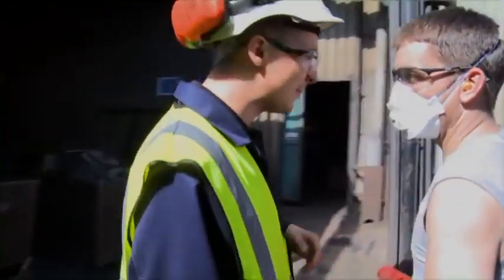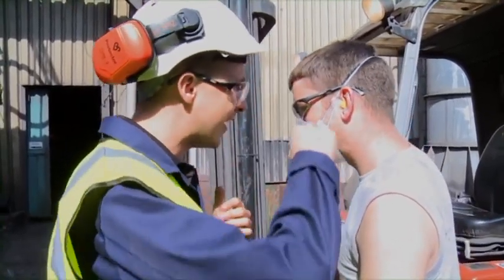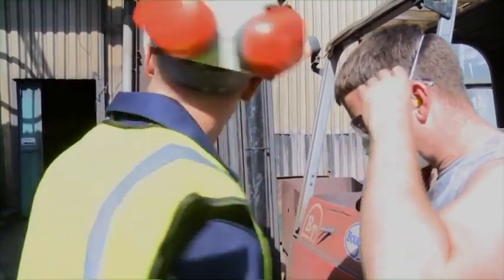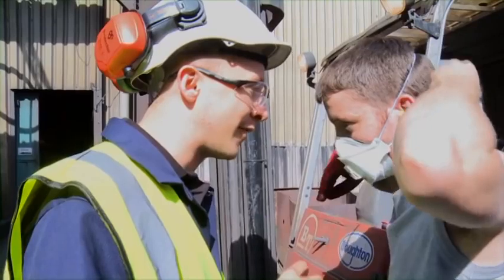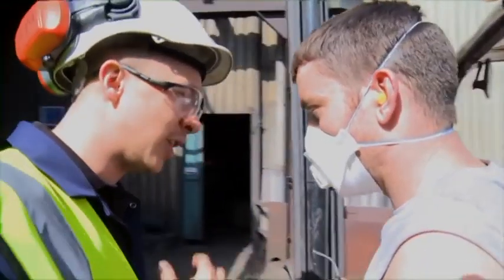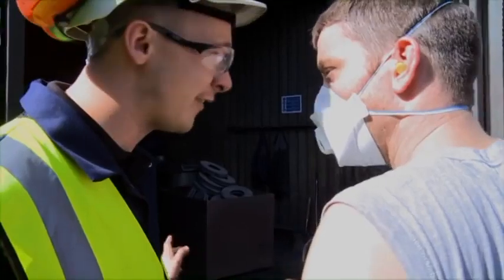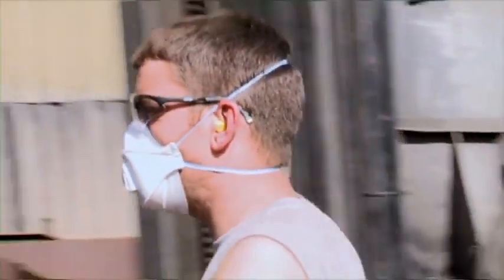Alright, Sean. Your mask's not quite being fitted properly. You need to make sure that the bottom strap's at the bottom and the top strap's at the top. So if you could change that. Sean also has to remind one about the company's policy on stubble. The other thing you need to be aware of is that you're not allowed to have more than 24 hours stubble on your face when wearing a mask. So if you're on the knockout, you need to consider that in the future, yeah? Okay, brilliant. I advise the company that for RPE to be effective, all workers should be clean shaven at the start of every shift.